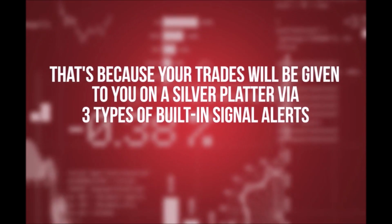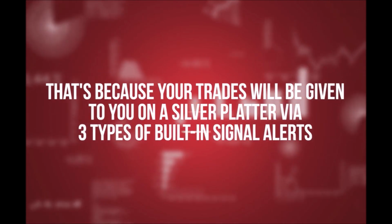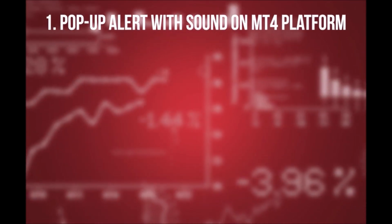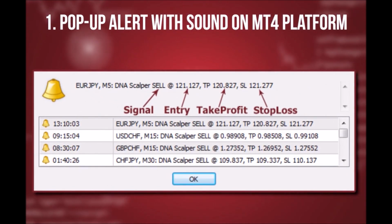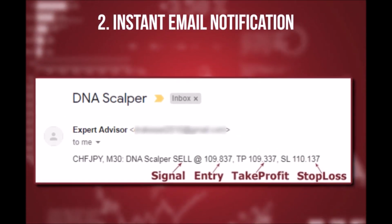That's because your trades will be given to you on a silver platter via 3 types of built-in signal alerts that will do everything in their power to ensure you never miss on another powerful trading opportunity. Pop-up alert with sound on MT4 platform. Keep your MT4 platform running while getting other things done. Once you hear the pop-up sound alert, go to your computer and place your trade. Easy. Instant email notification. You can also have signal alerts sent to your email.